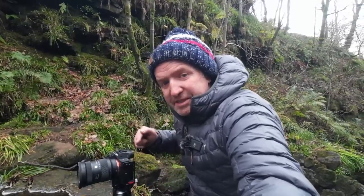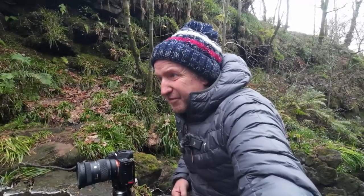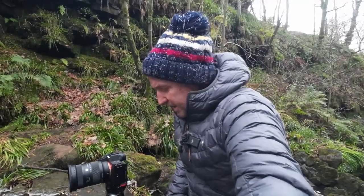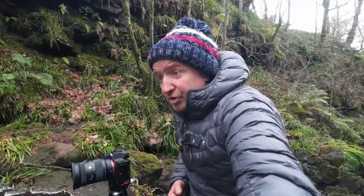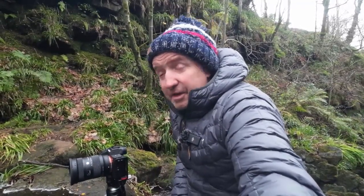I'm sticking to my normal settings, 1/3 of a second, which is about right for this, I think, with the amount of water coming over it. And I'm on F16, ISO 200. Like before, I'm using the ISO to control my shutter. So yeah, all being well, this has worked out, and you'll see it next.